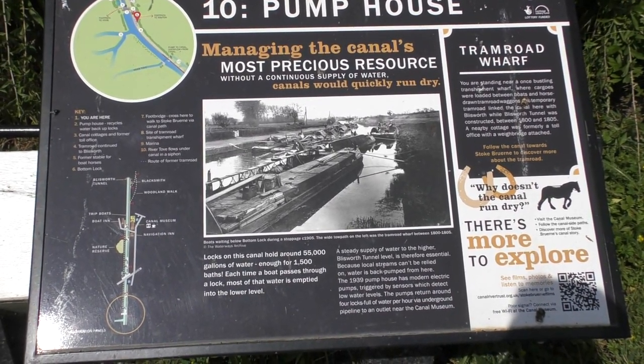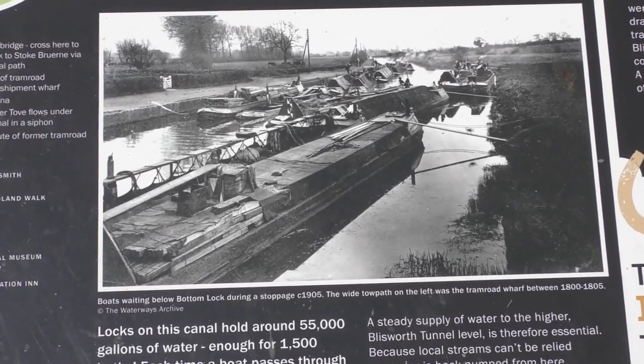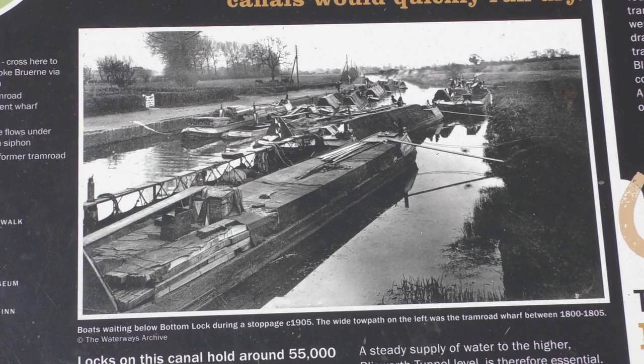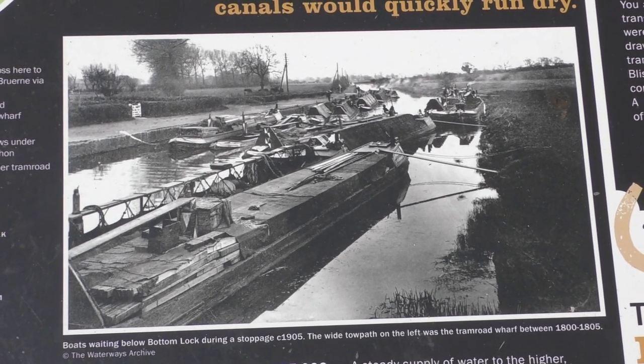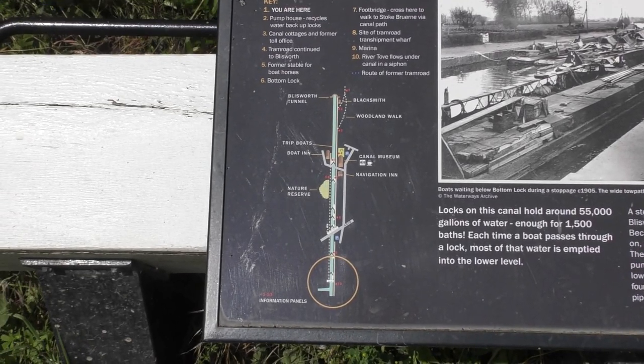There is a pump house at the bottom of the Stoke Bruerne flight of locks. This, via underground pipework, sends about 4 lockfuls of water to the top of the locks every hour.